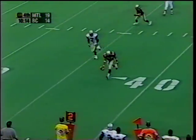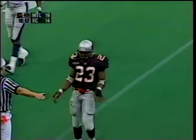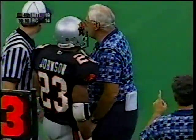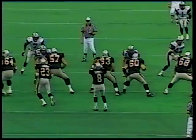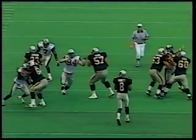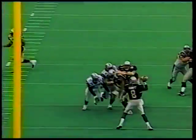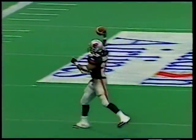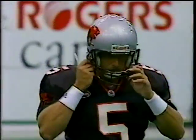Out of the shotgun. Danny Barrett. Oh, he had a sure completion, and Johnson could not hang on. And with Tracy Gravely covering, he might have had a shot at getting to a first down. This is the one I always think should go in the running backs' stats, not the quarterback's. Danny Barrett will get the incompletion, but he can't throw it any better. He had some room. And instead, they're in field goal position.